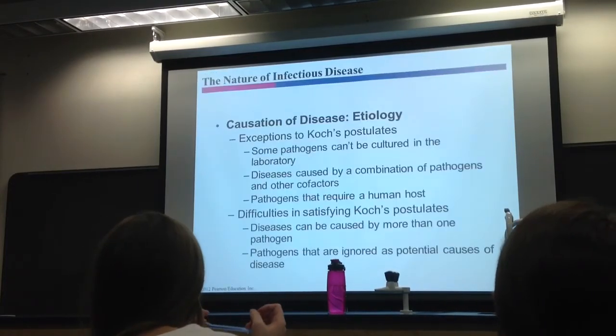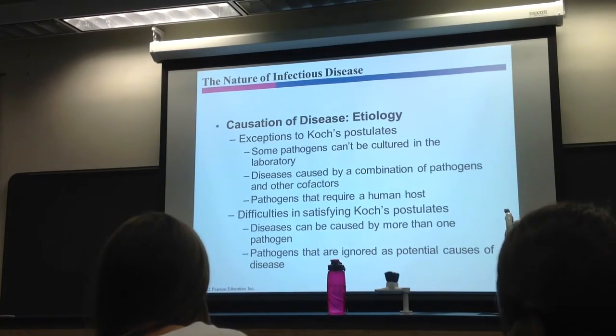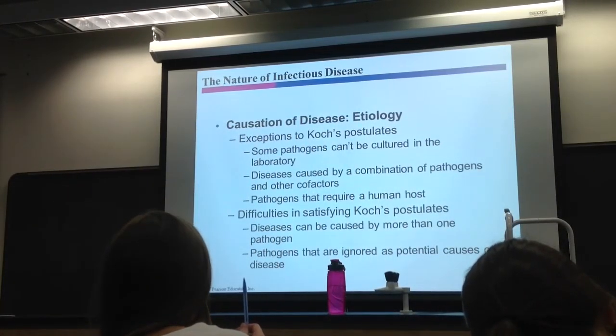But what I want to spend time on are the exceptions to this, right? Why doesn't it work all the time? Here are your exceptions. Some pathogens cannot be cultured outside the lab.